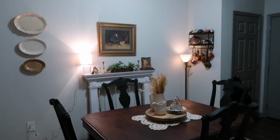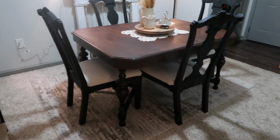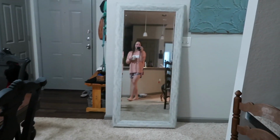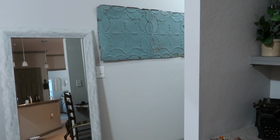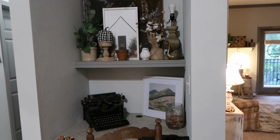Here's just another quick overview of the dining room. We really eat here only when my parents and sister come over. There's me and my mirror. This is the only place. This apartment is a lot smaller than my old one, so that's the only place I could fit our long mirror.